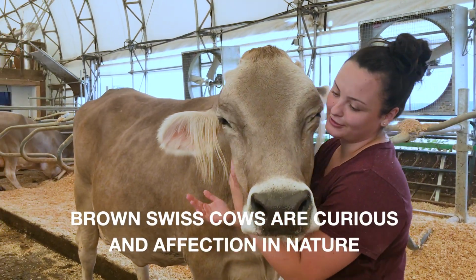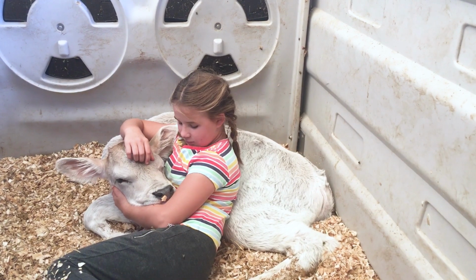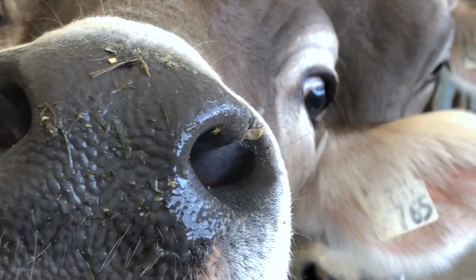Brown Swiss cows are curious and affectionate in nature, and farmers continue to value them for their quiet and docile temperament.